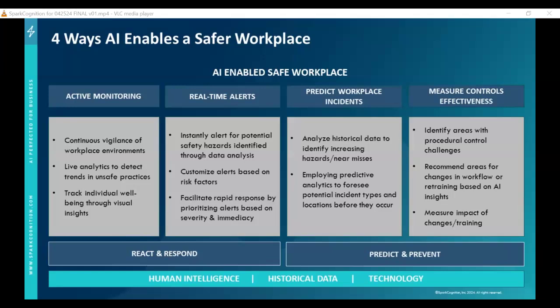What if instead of waiting for someone to manually report that, someone to notice it, move it out of the way, the AI sees that through the active monitoring and then in real time is able to push out a notification to someone, either on a mobile device or an IoT device, a PA system, a light, so they can come and then address the hazard, reducing the risk, potentially preventing an incident from happening. And that's a way that you can actually get ahead of the injury or the incident by the AI identifying the hazard, notifying someone in real time, and allowing them to take action.